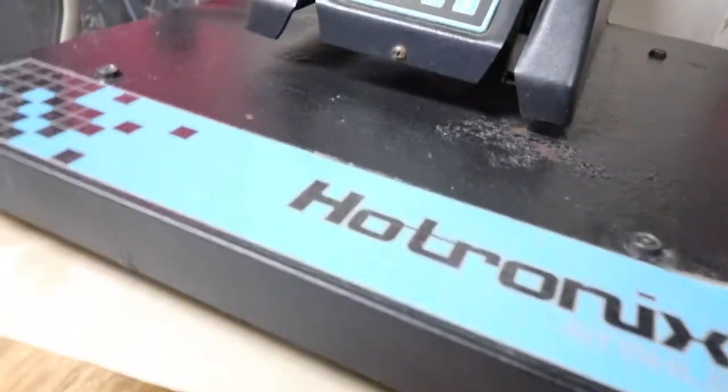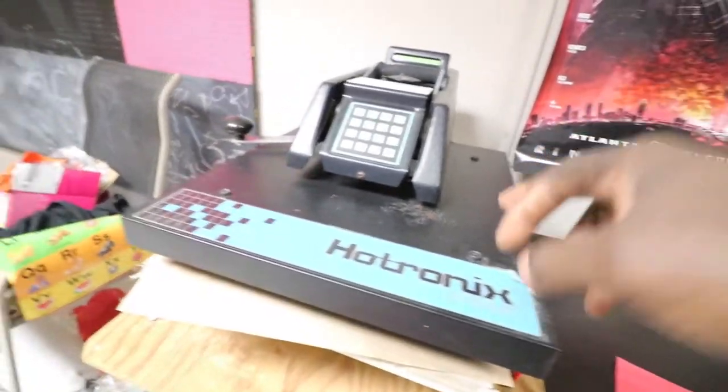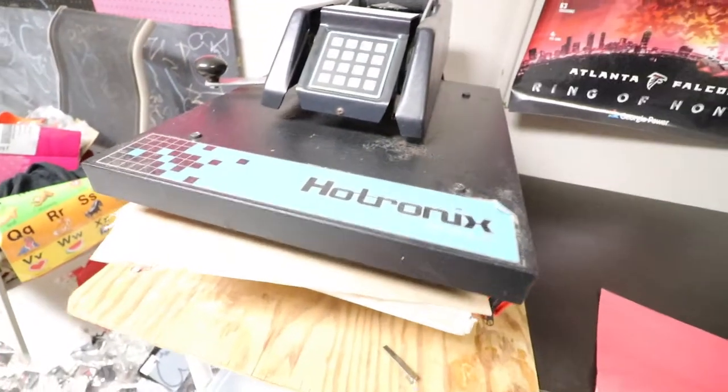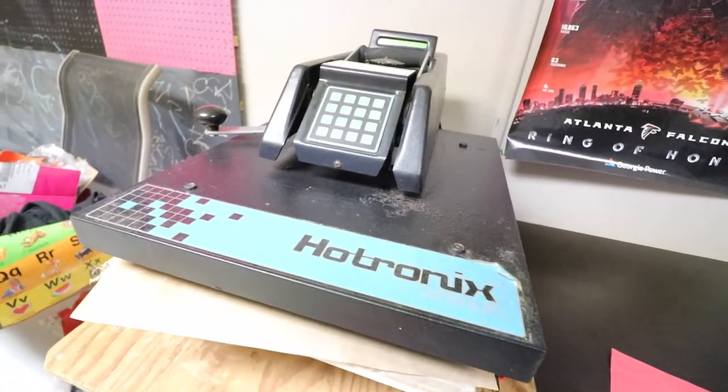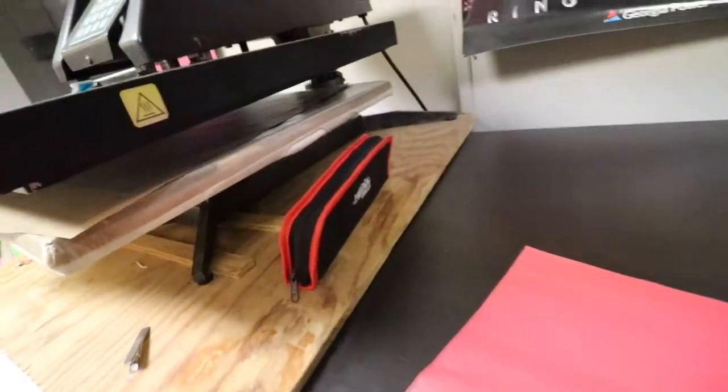This is my laptop that I do everything on, and it sends the information to the vinyl cutter to create. And this is my heat press. I bought this heat press from a t-shirt print shop, I say about maybe like 9 years ago. And I bought it used, and it's a heavy duty one.